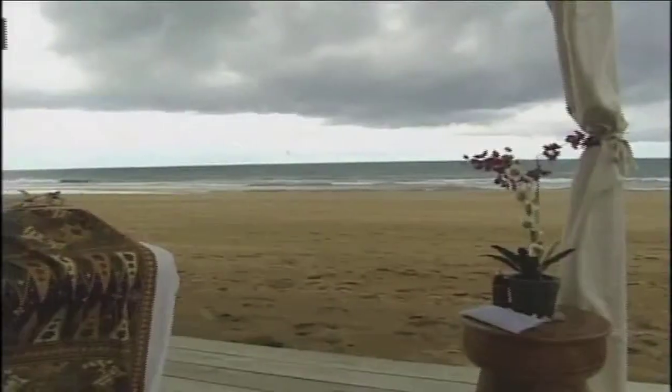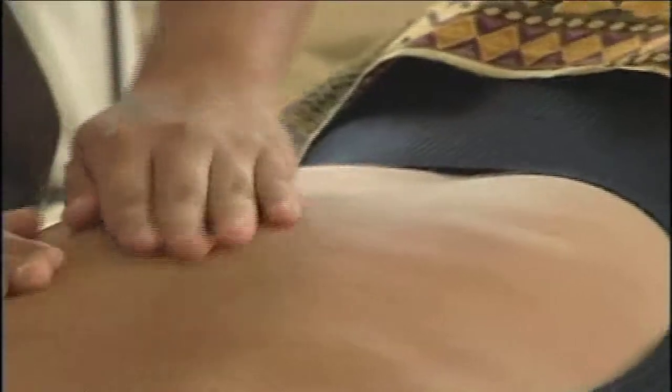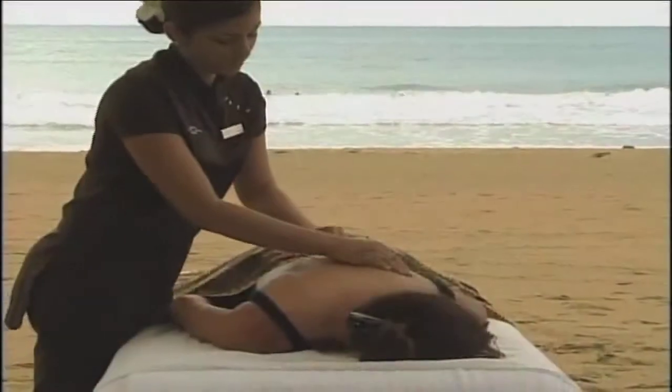Jody ended up getting a massage anyway, which was a great prize. And I got to have a very relaxing massage beachside. My massage was basically a stress release massage, so it hit a lot of the stress points that I had. So it was very relaxing, and what a beautiful scenery.